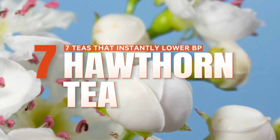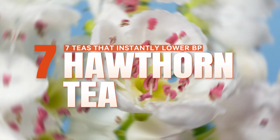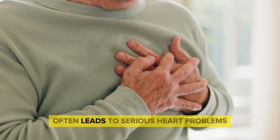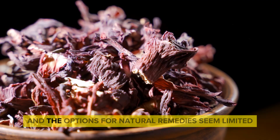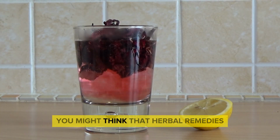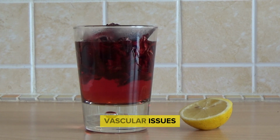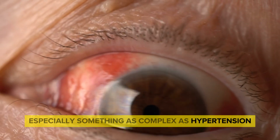Number 7. Hawthorn tea. Chronic high blood pressure often leads to serious heart problems, and the options for natural remedies seem limited or ineffective. You might think that herbal remedies are too weak to combat serious cardiovascular issues, especially something as complex as hypertension.